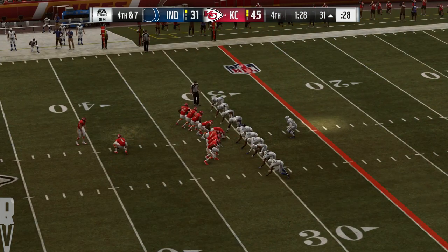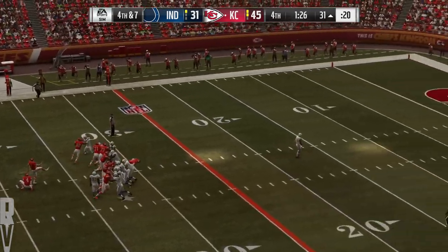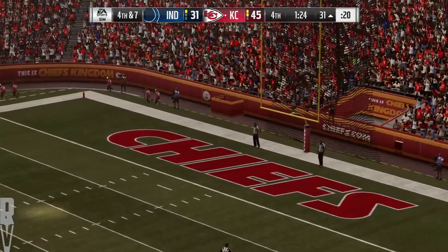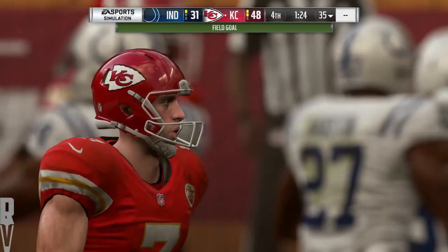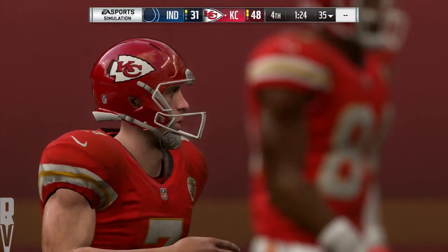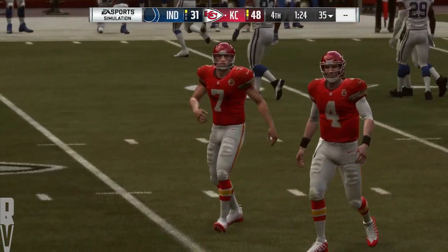So out comes the field goal team now for the second time here today. This to make it a 3-score game late. And Butker able to put this one through. And that'll push the lead up to 17. So with that, you figure this game's pretty much out of reach at this point. Yeah, it's going to take a heck of a comeback to come from 3 scores down.